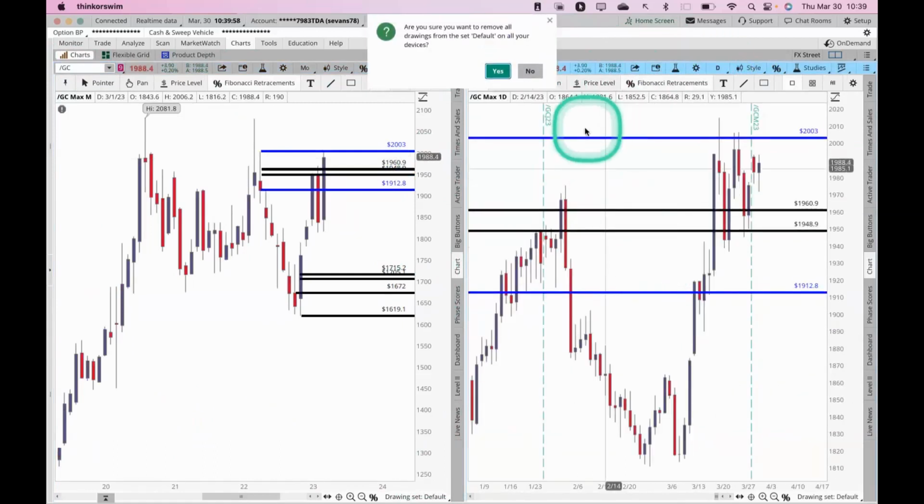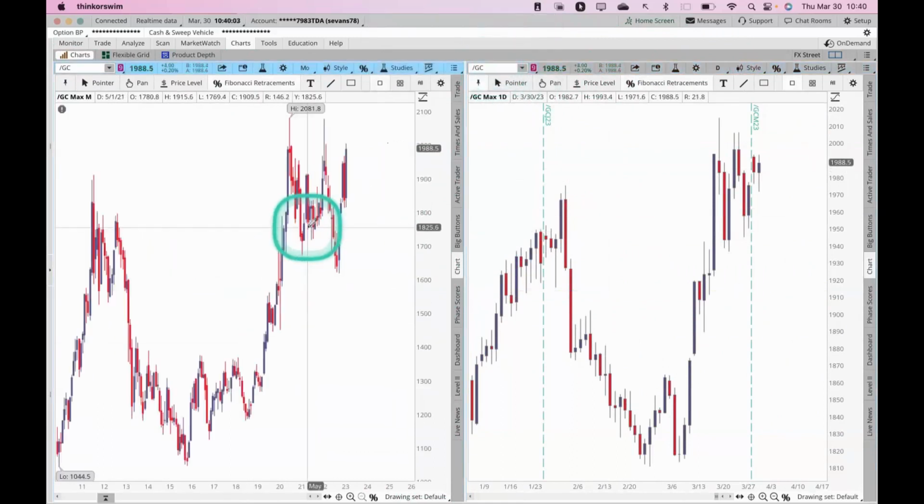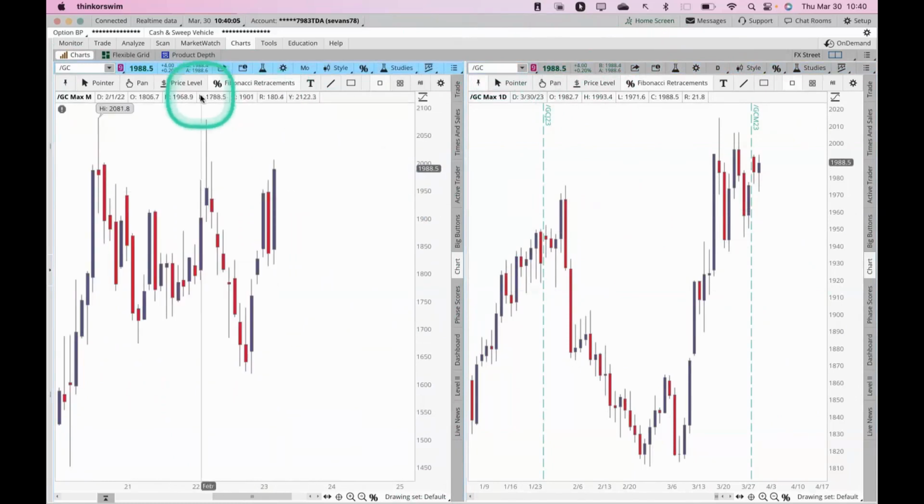I'm just going to clear all these drawings. I'm just looking at gold right now. Gold can often be a tell of where we were at. Like gold, I'm just looking at showing you gold right now here, yeah? Gold was pretty interesting.